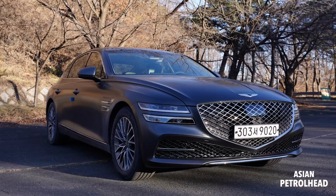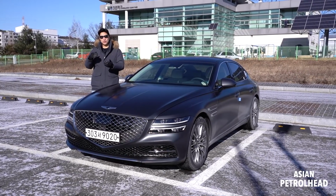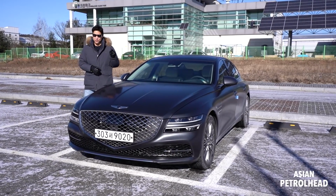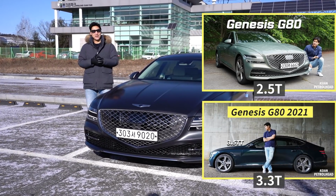Today we have a 2021 Genesis G80 as a press car, which is the executive sedan from the Genesis brand that also competes against rivals such as Mercedes E-Class and BMW 5 Series. Yes, I remember showing you the car with the 2.5 liter turbo and the 3.5 liter twin turbo. So why today again, right?